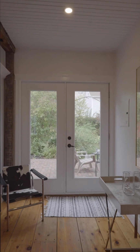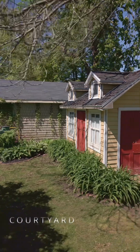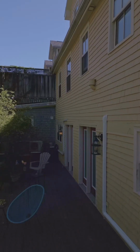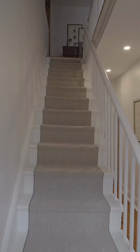I have seen a lot of properties in downtown Charlottetown in my last 8 years of real estate, but it is actually a first. All this beautiful garden space back here. You have that private shed. This courtyard style space with the brick is a very nice touch. Both of the units have access out here. It is a shared space, but you could easily get a divider up there.